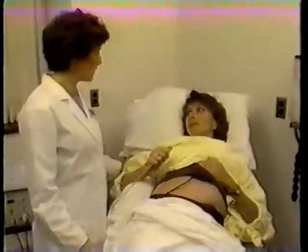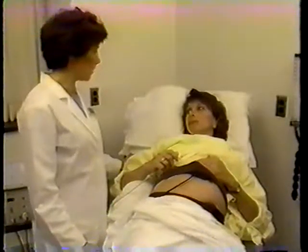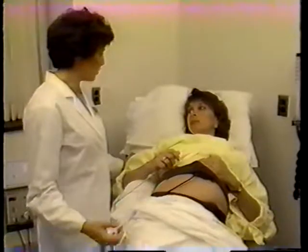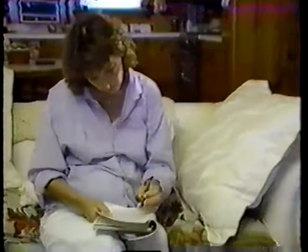Carol, what we're doing here today is a non-stress test. As part of the diagnosis for preeclampsia, your doctor may want to monitor the growth and development of the fetus through certain tests. Your doctor may also ask you to keep a fetal movement chart to help evaluate the condition of the fetus. To keep the chart, you simply record the times that you feel the baby move.